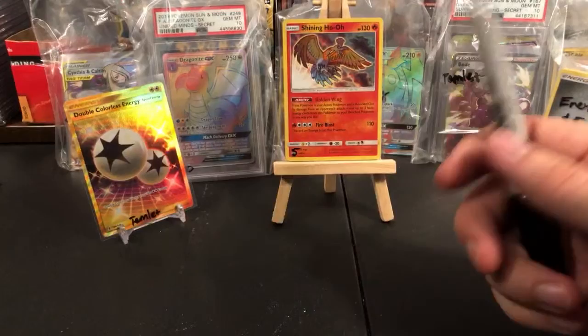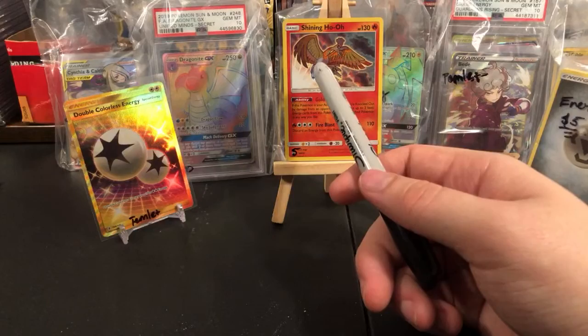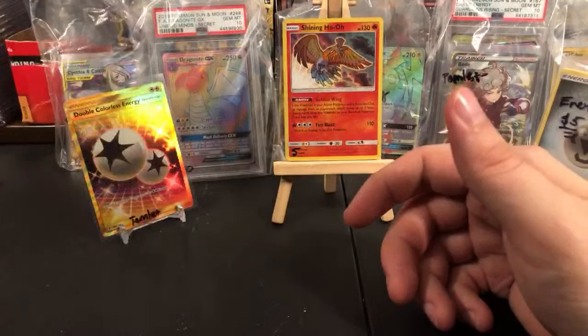We have the lotto going. That Dragonite PSA 10 is in the background. That's going to be the lotto. And we can just chat about stuff. We can just talk about stuff. You know, we never do that in this live stream. Usually, we're just so busy opening cards the entire time. We don't really talk about anything.